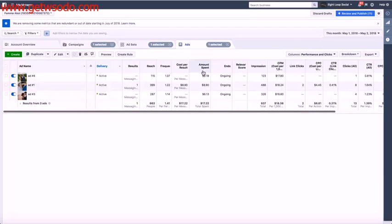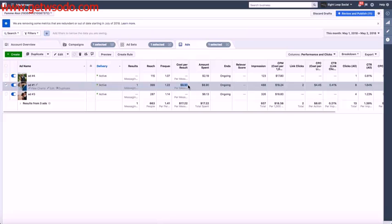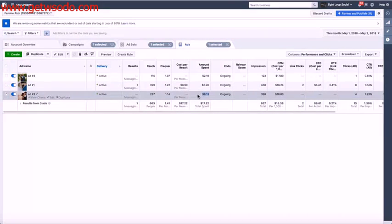So you'll see here, Facebook has spent $8 on this ad and it's generated one message. Now this is pretty good cost per message here. And then it's only spent $2 here and $6 here. So these ads probably haven't had enough budget. Cumulatively, we've spent $17 and only had one message, which makes it expensive.